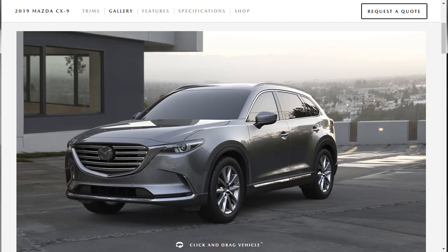All 2019 Mazda CX-9s are powered by a 2.5-liter four-cylinder engine that generates 227 horsepower, or 250 horsepower with premium fuel, and either way, that engine makes 310 pound-feet of torque. So if you put in the premium fuel, you get 250 horsepower. If you put in, say, 87 octane, your base fuel, you're going to get 227 horsepower. Either way, you get the 310 torque. That engine is paired with a 6-speed automatic transmission.